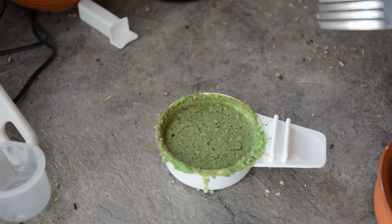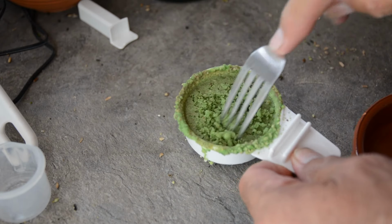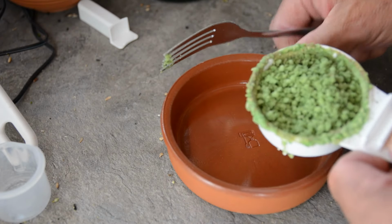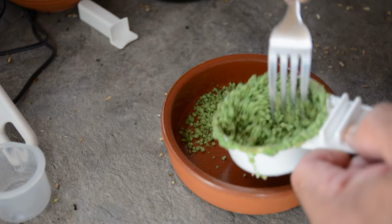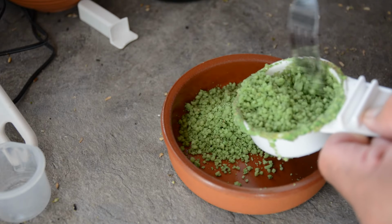So here you can see, a good while later, we've come back to the starter and you can see it's soaked up all of the moisture, and you get this consistency of food left. So what I do is just scrape this into a dish, or if I'm doing it in the morning and I'm putting it in the main food for the birds, it just goes straight into the main bowl that I mix all of their food up in.